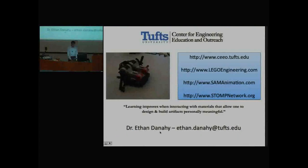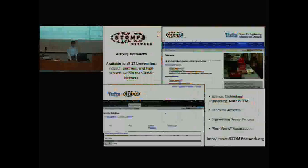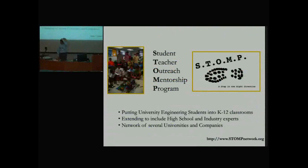Yeah, definitely. As I said at the beginning, the center is divided into three main areas. The educational technologies is my area. That's what I'm most interested in: how do I make the next generation of whatever to get in the hands of these people? But we do the education research and we do the outreach as well.